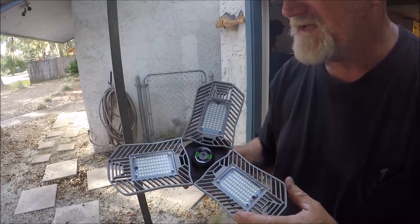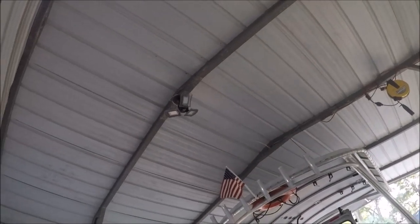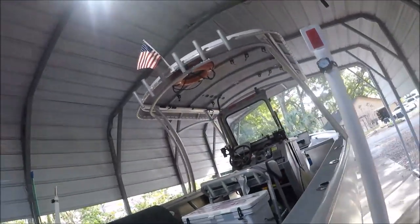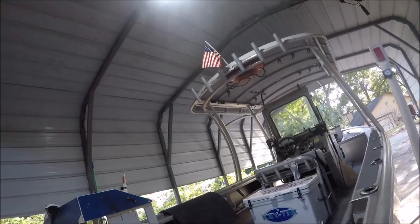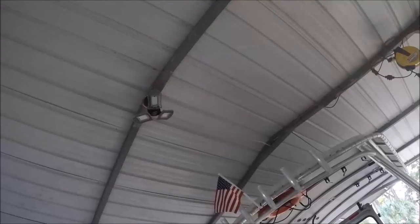And then guess where else I got another one? I not only have one in the garage that used to be like the dungeon, but check this out. I got one up there too. Right there. Watch this. Bam! Lights up the whole JETTYWOLF. You see, many times when it starts to get dark at like 5, 6 o'clock, I'm still out here and I still need to be working on stuff. It looks like a ceiling fan.